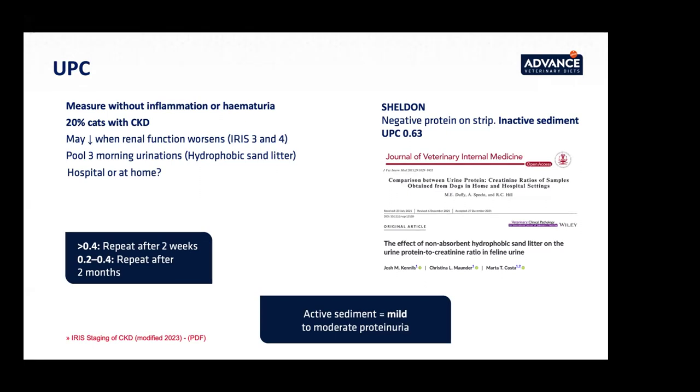What happens, as everybody knows, is that it's not very easy to obtain a free-catch sample from cats. So we can obtain the sample by cystocentesis and send it to the lab. There is a study in dogs that describes that when you obtain the sample in the hospital by cystocentesis, the UPC increases, mainly secondary to stress, and this stress produces hypertension. But we don't have this information in cats, so we can use the pool in cats, or we can use urine obtained by cystocentesis. When we obtain an increased result, like Sheldon, the recommendation is to repeat after 2 weeks. And if we obtain a borderline result, the recommendation is to repeat after 2 months.